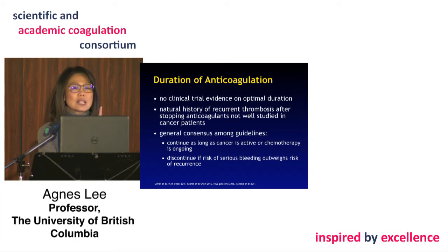So you should not sit easy and say, well, the patient doesn't require anticoagulant therapy because they have a low platelet count that may protect them. That is in fact not true.